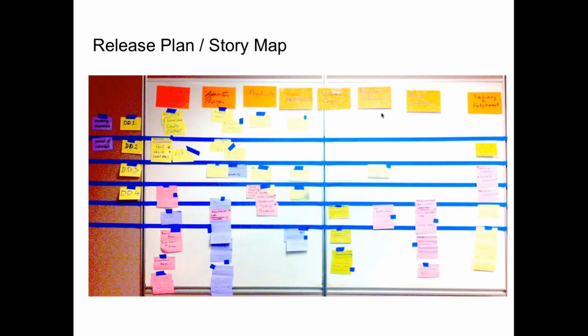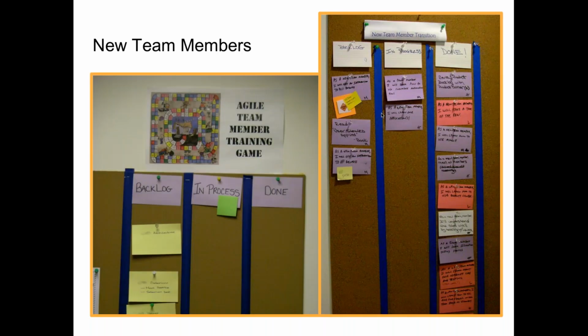When it was going into integration test, system test, UAT, and production deployment. So that indicated they had additional activities after the team was done in their delivery pipeline, and when those dates were. So at any time, someone could look up and say, the upcoming releases, what are the dates? And what's in that release? Release plan, story map, an example.